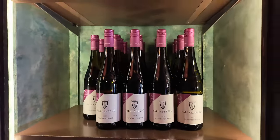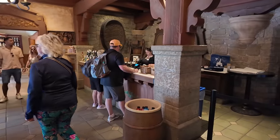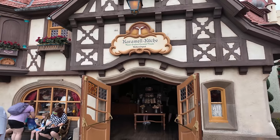Now, obviously, you can get these bottles of wine, but you cannot open them in the park. But they do have this bar back here. If Ryan turns around. Which, again, has two people at it when all the other beer stands in the front have so many people waiting. This is where legends are made.